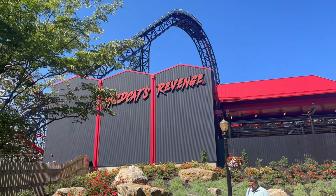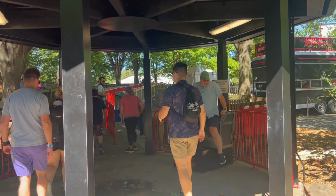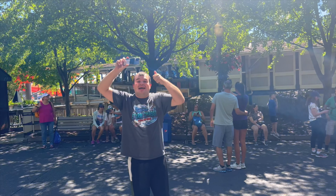We are back to ride my all-time favorite coaster as of this moment, Wildcat's Revenge, the new for 2023 RMC. We love to see it, and this is Mitch and Burke's first time riding. Burke, are you excited? I'm very excited. I can't wait to ride.